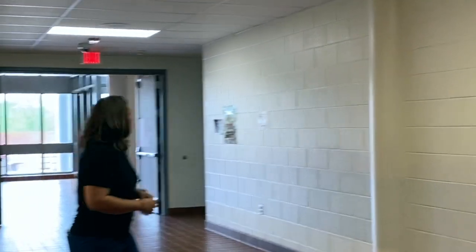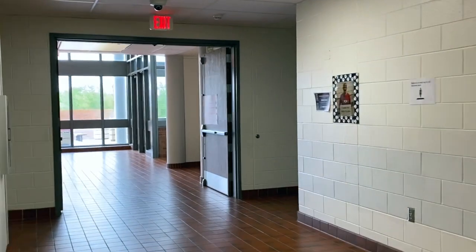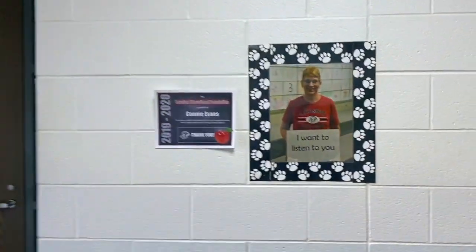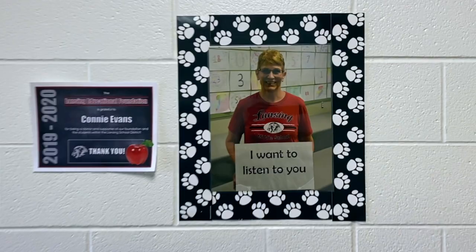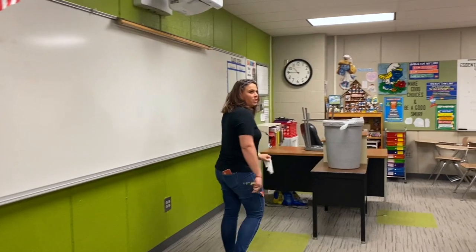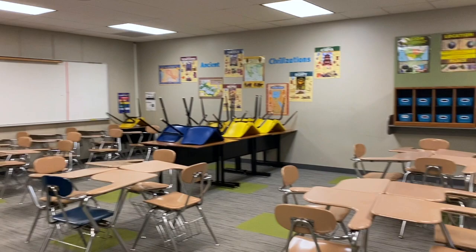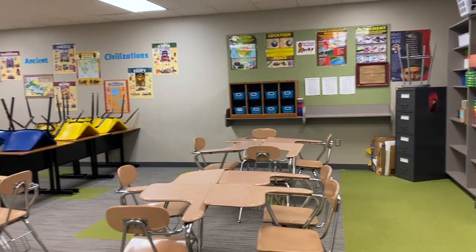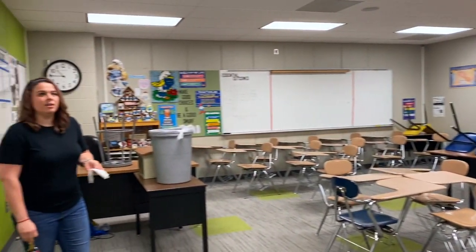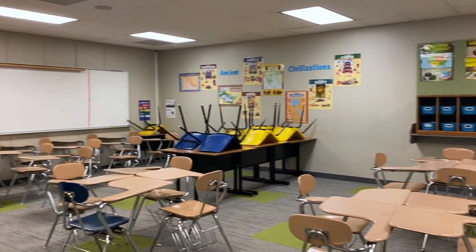This is the Eagle hallway. Mrs. Peterson, why don't you show them the classroom? Sure. This is Mrs. Evans' classroom. She teaches social studies. This is also where you will do counseling lessons in 6th grade. I come into social studies classes and do those once a month. I want you to imagine everything put together and really pretty and all new bulletin boards. Everything was pretty much taken down because we have to clean in the summer.